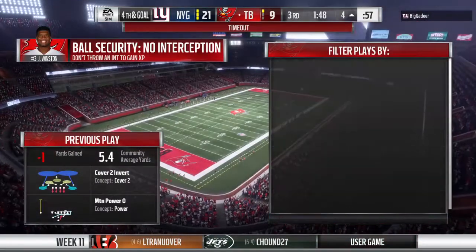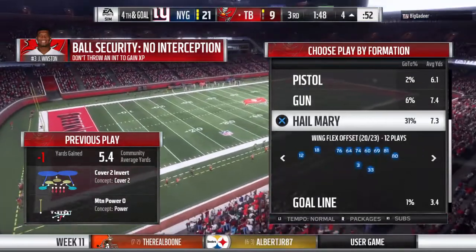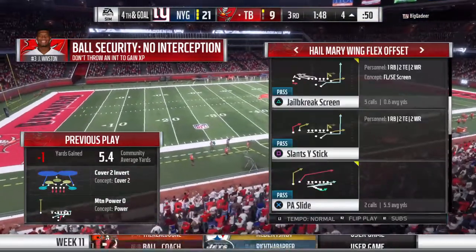And now before they run this 4th down play, we're going to get a timeout. And that's going to leave them with just 1 timeout remaining still in the 3rd quarter. We'll see if that comes back to haunt them. We'll be back.